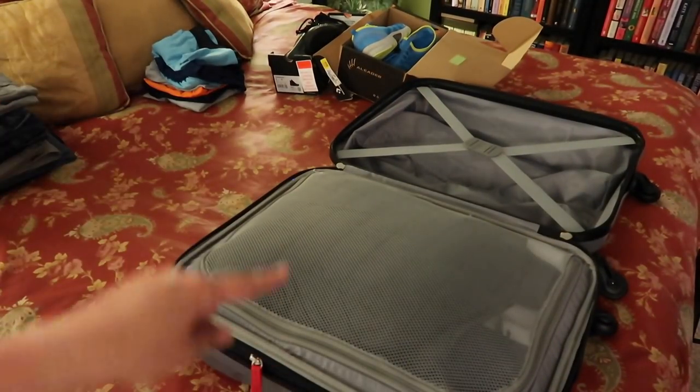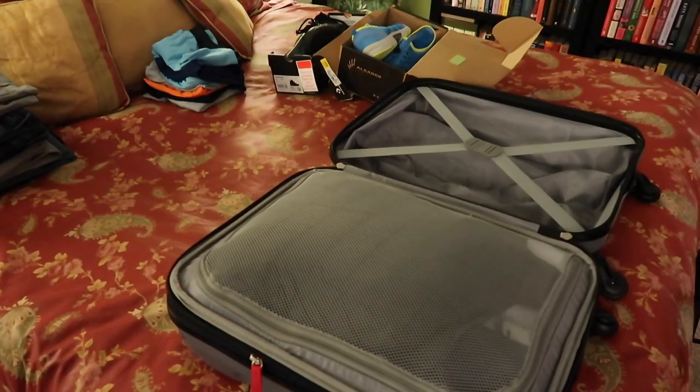All right, so all tops on this side. Now I'm looking at my stack of bottoms, underwear, and shoes. Pretty sure I can get it over there. I think we're doing pretty good. Let me flip this around.